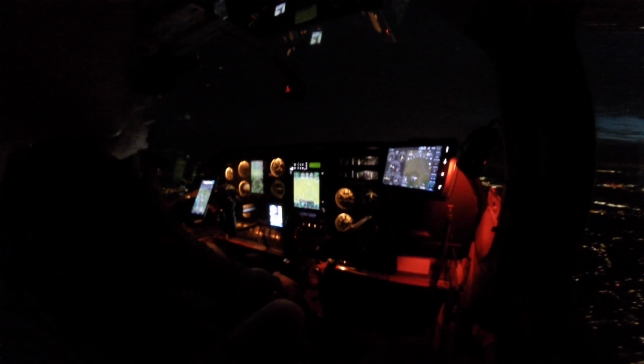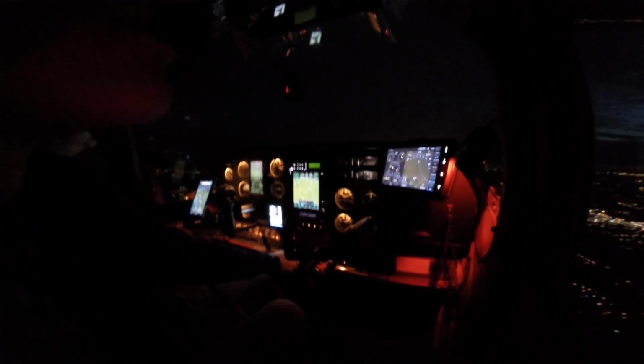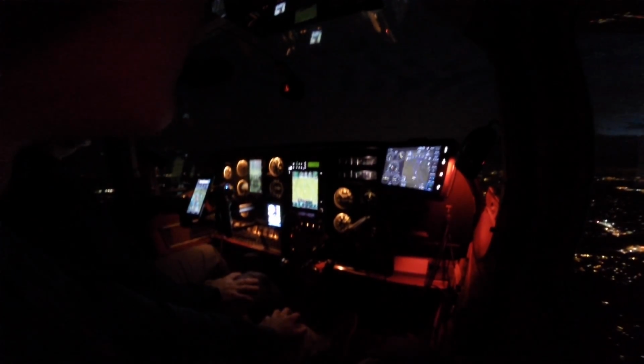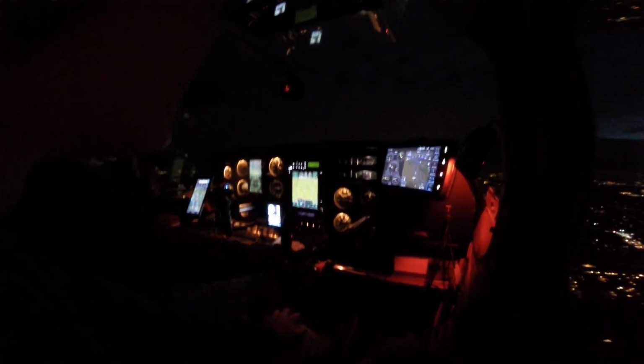That's the trim. All right. And Pittsburgh International. Ambridge. Okay, we're descending down to 3,000. Here's the 3180, went down to 3,000. Nice and toasty in here too. Yeah, the heater works good.